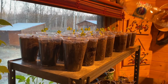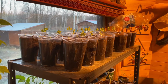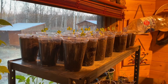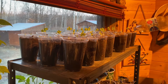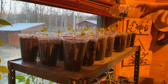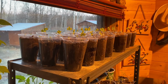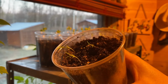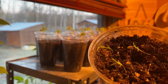It's interesting here how all the different sprouts look for my herbs and how different they look. I grew a lot of new herbs this year that I didn't even think of growing. I just saw this little guy here, and I looked to see what that was, and it's chamomile. And it looks very, very interesting.